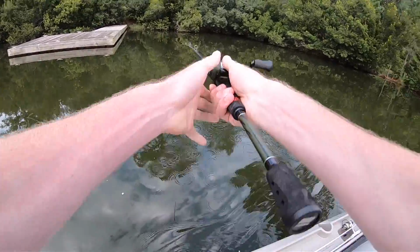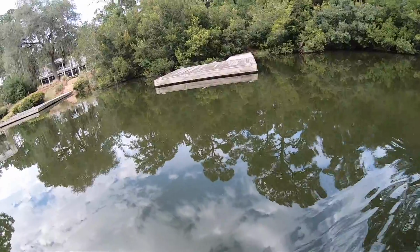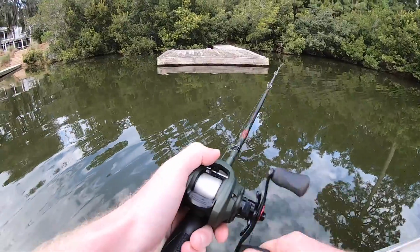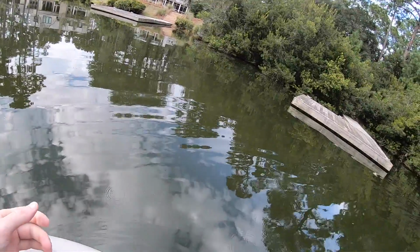Nothing on that first cast. Let me get a better cast down this dock line. Oh gosh, that was not too good. Nothing there. Try the other side of the dock.